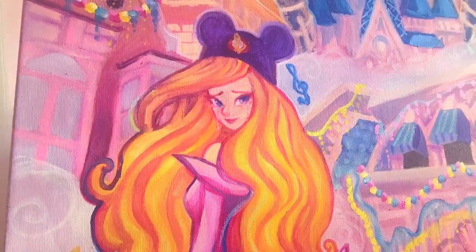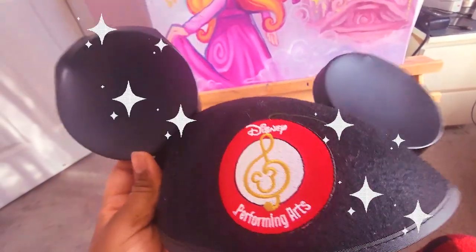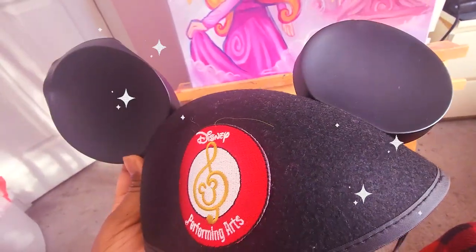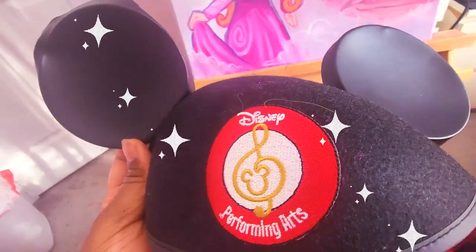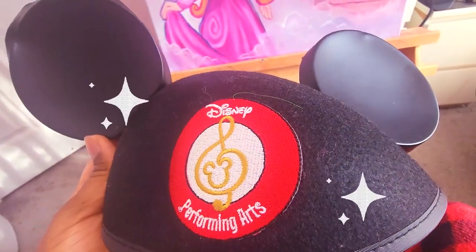So I can actually show that. Ta-da! Disney Performing Arts. Ooh, fancy. I have not worn this in a very long time, by the way. I only wore it at the park. I just keep it as a memento of the trip. But yeah, this is what we got when we were there.